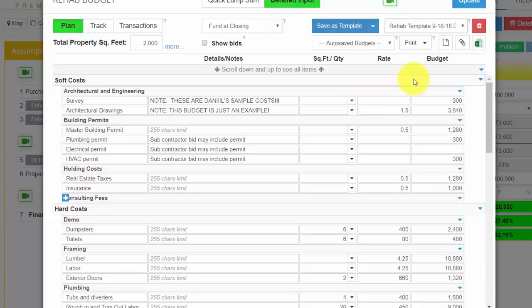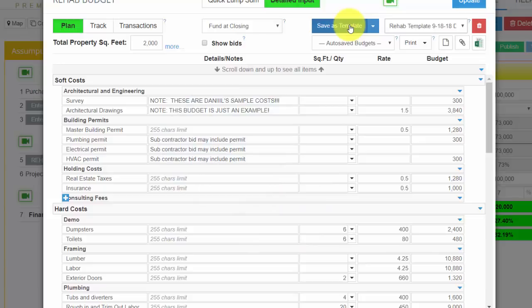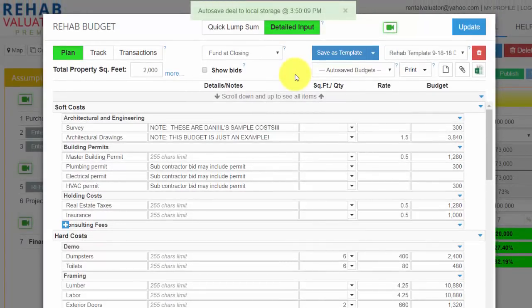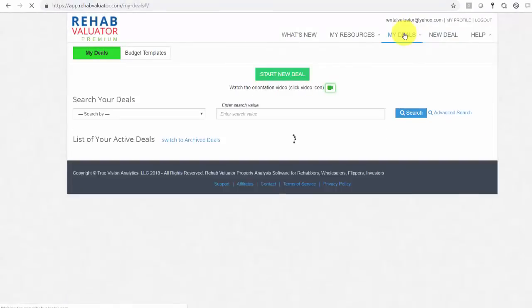Now, the other thing you can do is once you've built this out for yourself, you can simply click Save as Template and save a template that you can use in the next deal and the next deal so that you don't have to start from scratch. Okay? Let me show you what a live deal looks like that I'm currently working on. We'll save this. We'll go back to my deals.